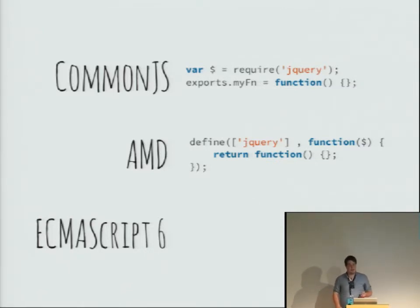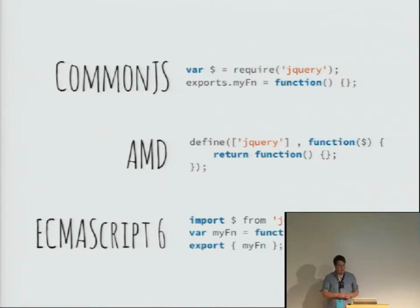ECMAScript 6 is the new standard for JavaScript that is being standardized right now. There's this module stuff coming in. I don't know if it's finished, so I don't know if it's going to be precisely like this, but here we can say that we want to import $ from jQuery. And we can also export stuff out of this file. So these are just different ways of handling modules in our code.